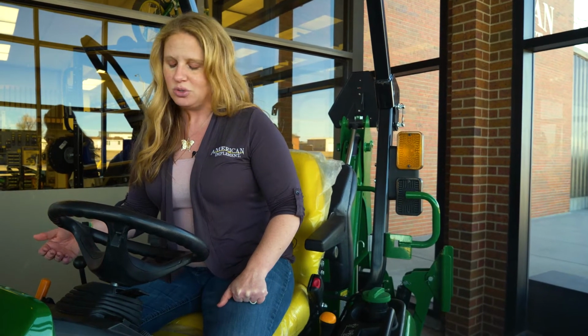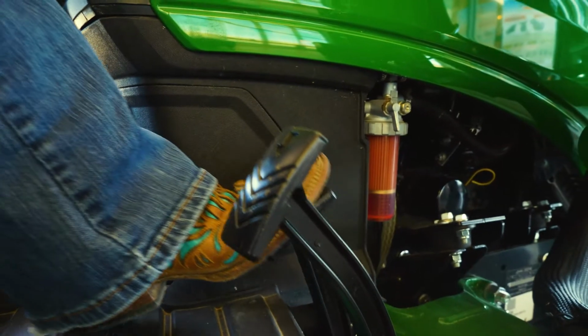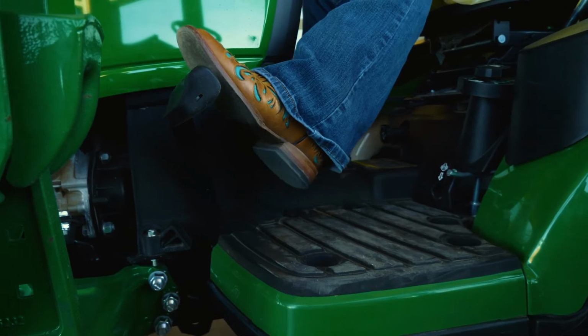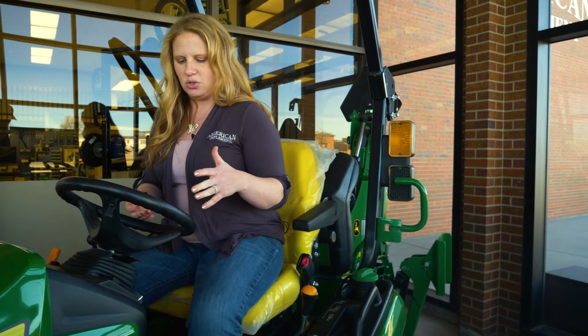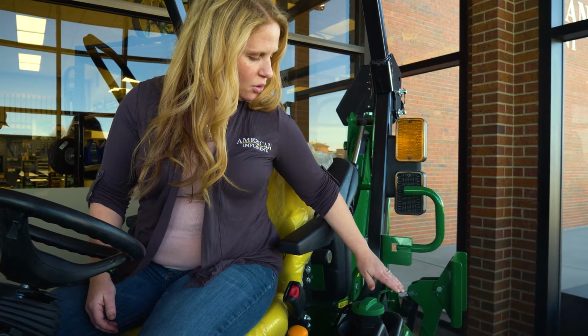As far as forward and backward movement itself, you do have your twin touch pedals. This is a hydrostatic infinite variable speed transmission. And so it even has arrows to tell you, but your left pedal is going to be for forward, and then your right pedal is going to be for reverse. And then you do have a brake over here on your left-hand side if you want to slow down a little bit quicker than just releasing your directional pedal, and or if you want to turn maybe a little bit quicker, tighter, etc.